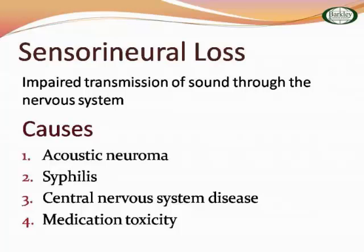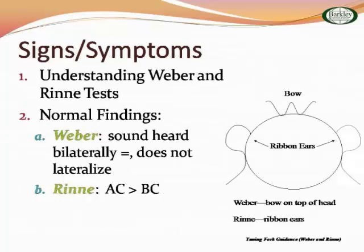Now, just to help you think about how to do your tuning fork, understanding Weber and Rinne. You all mainly call it Rinne here, right? Okay, so we'll go with Rinne, but some people refer to it as Renee and Rennie. And you're probably saying, well, which is the correct way? Well, the correct way is really Rinne, okay? So I just wanted to let you know that.